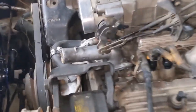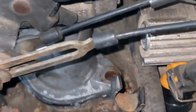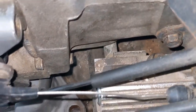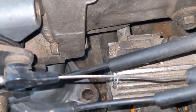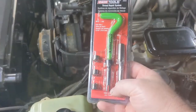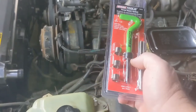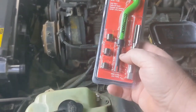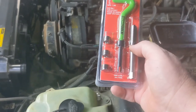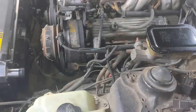All right, so the back hole on that water neck is stripped. I might have to put a Helicoil or something in it, so I went out and got a thread repair kit. It's got Helicoil coils in it and a tap and everything together, but everything but a drill bit.